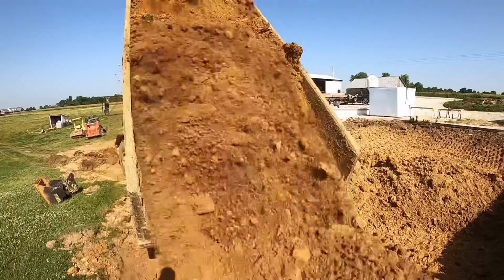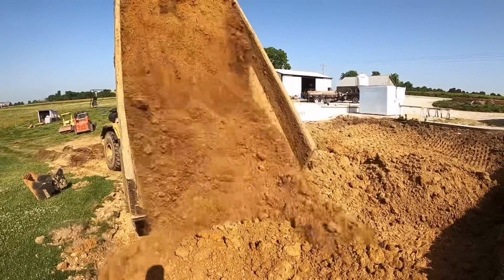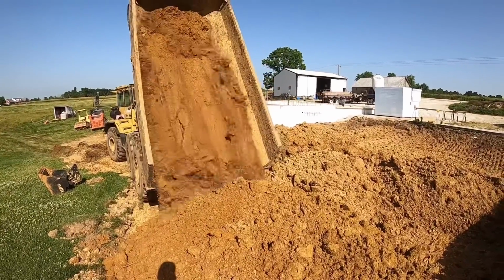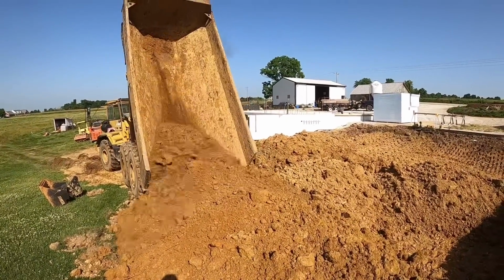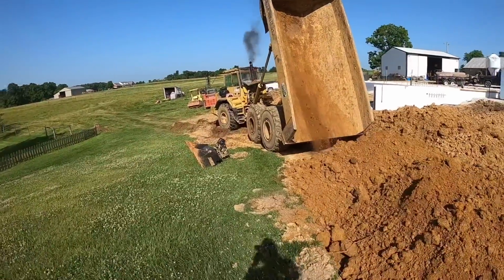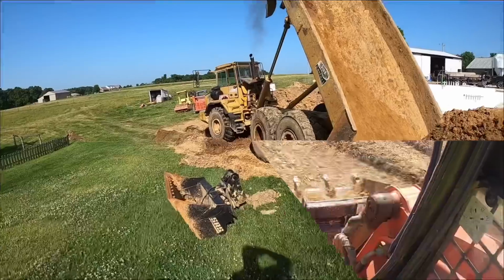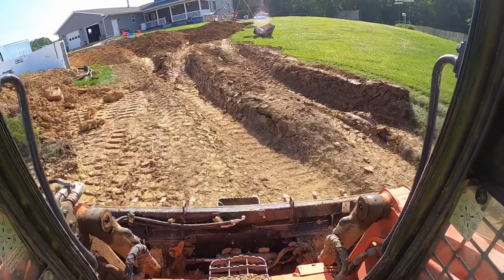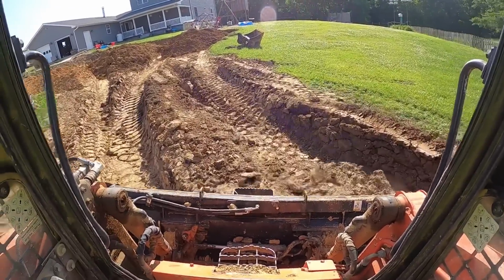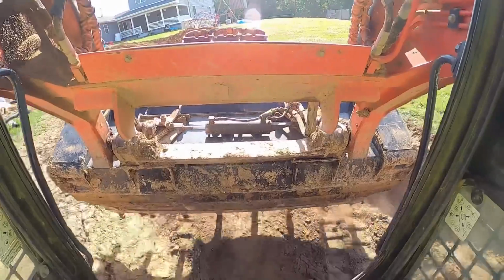There's some good looking dirt. You got her. All right, we are skid steer bound. Gonna have to be a little bit careful what I do with the skid steer here. These old ruts from Bubba Dump are big enough I think we can lose the old Kubota if we ain't careful.